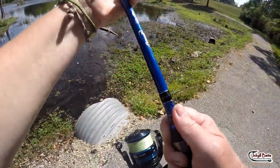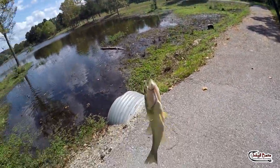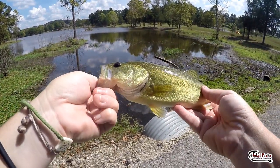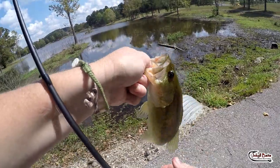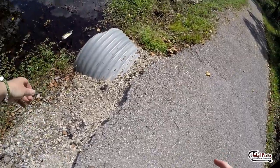There we go. Nice little chunk. Yeah. Look how pretty green this is. All that blue iridescence. Yeah, they're all just sitting in the backwater. Thanks, buddy. Thanks for playing. Appreciate you.